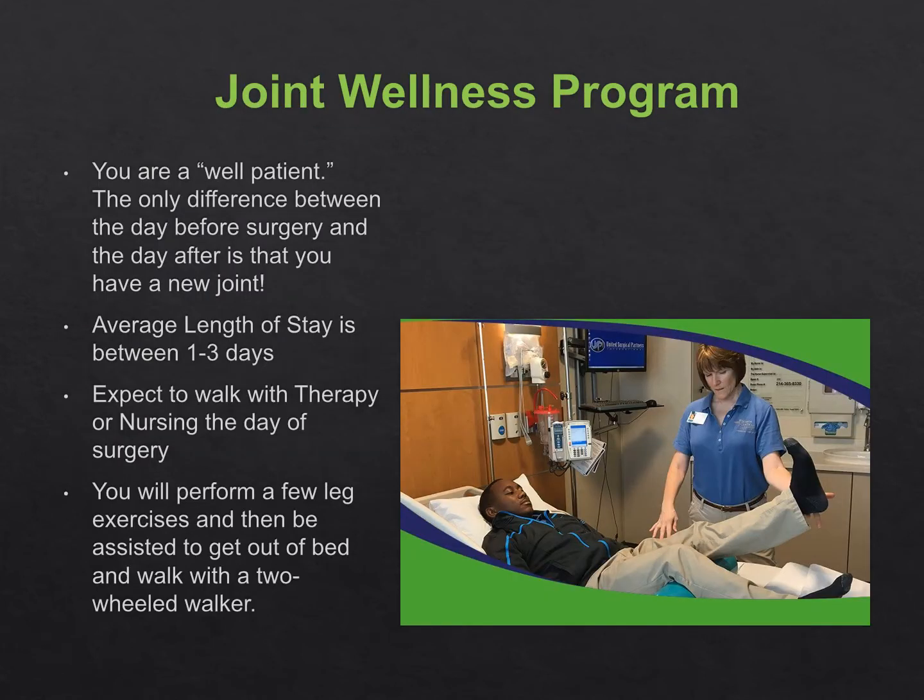As part of our joint wellness program, we would like to emphasize that you are a well patient. The only difference between the day before surgery and the day after is that you have a new joint. The average length of stay is between 1 and 3 days, and the registered nurse or physical therapist will assist you to get out of bed and walk with a two-wheeled walker on your surgery day. Expect to be seen for a full physical therapy evaluation within 24 hours after surgery.